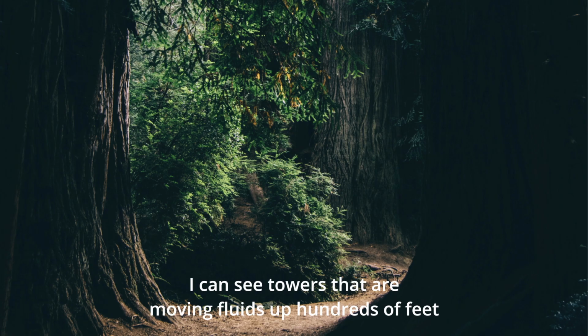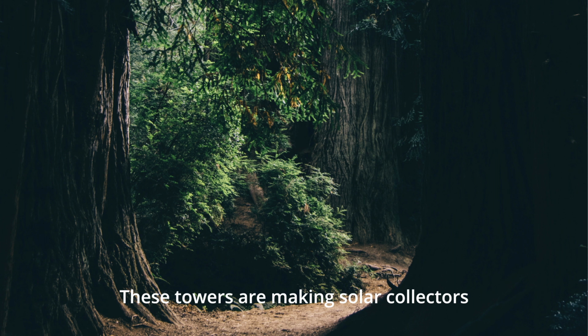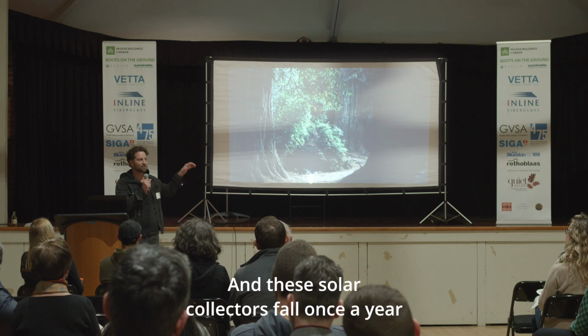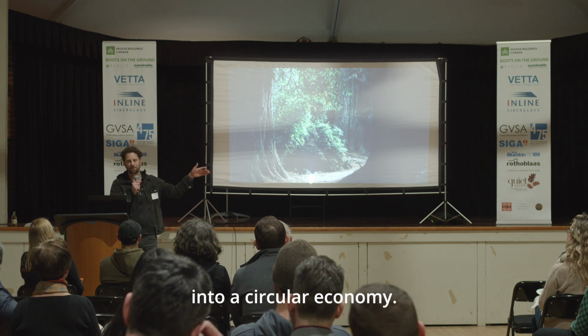I can see towers that are moving fluids up hundreds of feet without electricity or any mechanical devices. These towers are making solar collectors using benign manufacturing. In this picture, carbon's not a problem. Carbon is an essential building block of everything that you see in this image. So those solar panels, those solar collectors, are using a subset of the periodic table of elements. Everything in this picture is pretty much 6 elements. And these solar collectors fall once a year into a circular economy.